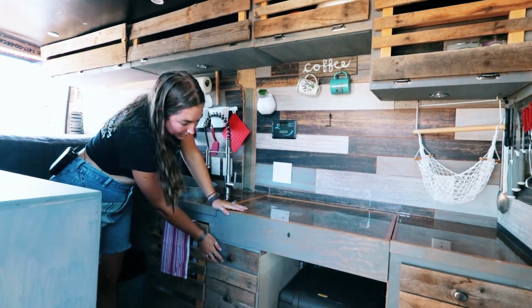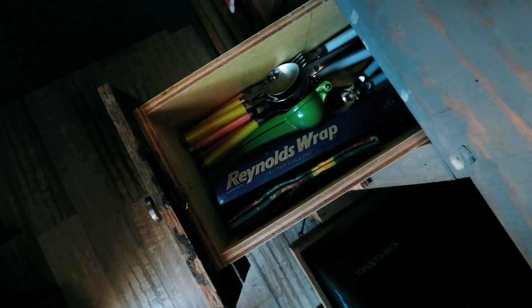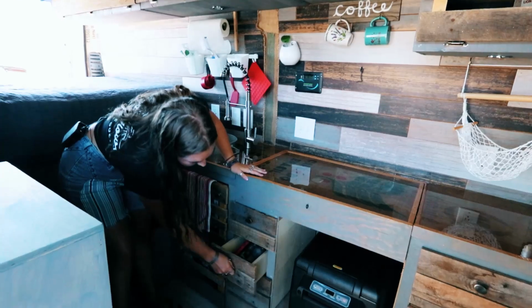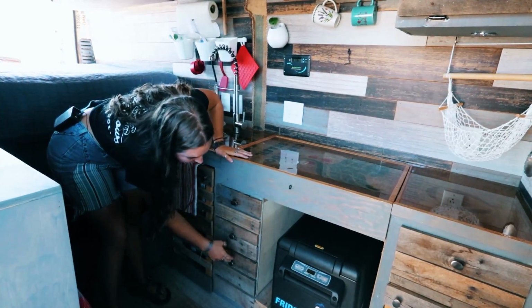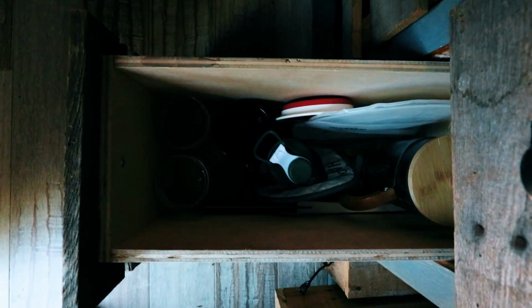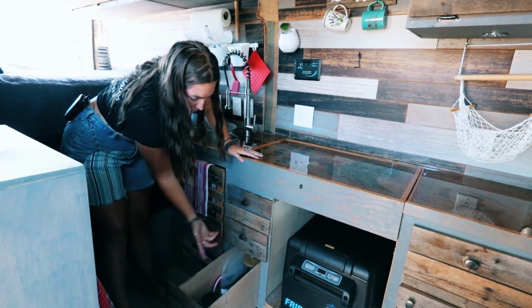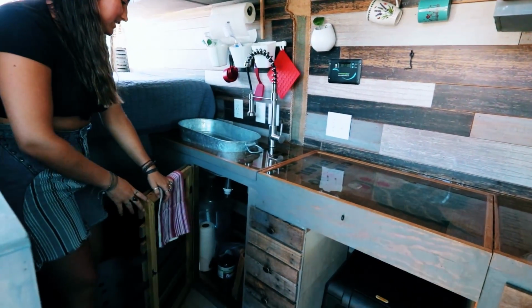And then I have 3 drawers here. This one's silverware and things, and it's just kind of smaller. This is seasonings, other kitchen whatever. And then this one is where I keep extra cups and my French press and different reusable baggies and things like that.